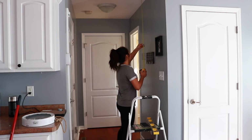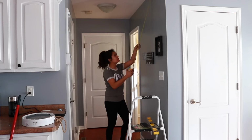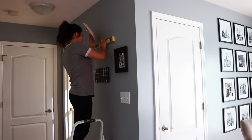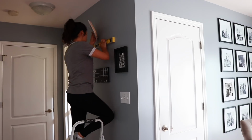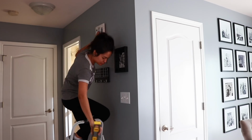And what I like about these frames is that there's no glass to them, so that way I can switch out the pictures as often as I'd like, depending like on the season or anything like that. And also another tip that I do recommend is to use a leveler, I think that's what it's called, to make sure that everything is nice and even.